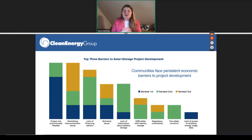On our exit survey, we ask folks to rank the barriers that they anticipate their project will face. And as you can see, the finances, the cost of battery storage specifically, is a huge barrier, and I'll leave it at that. We can dig into the other stats maybe more in the Q&A section.